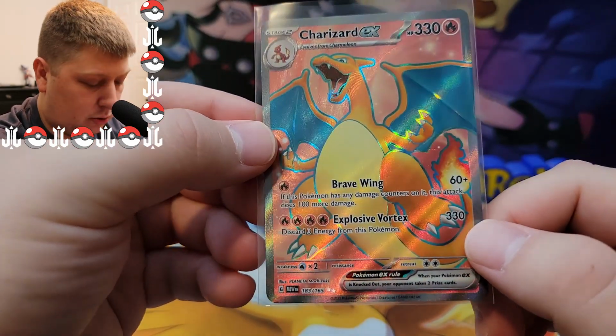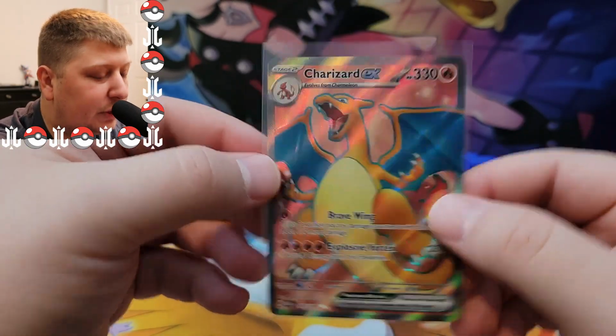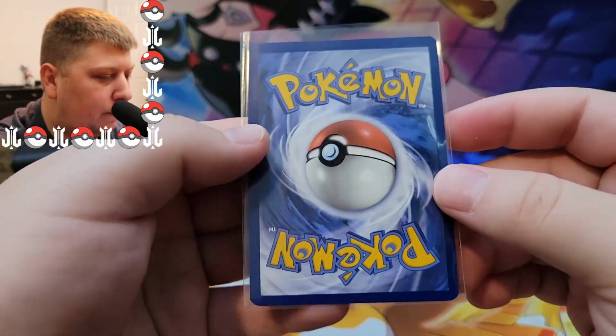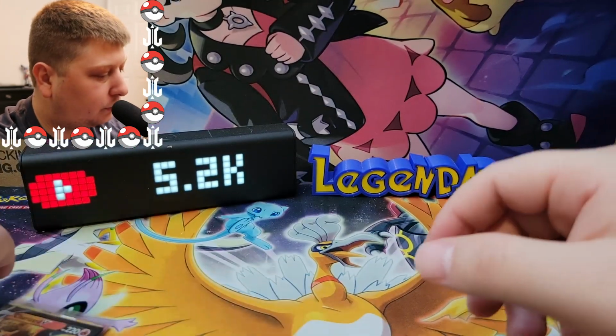Okay, well, it's Mew. MEWEN right there. That's why they need to have the set symbols back, man. They took away our set symbols. Anyways, Charizard EX. Pretty clean card. I don't think I'll actually grade it though, but it is a pretty clean card. We'll set it over here.